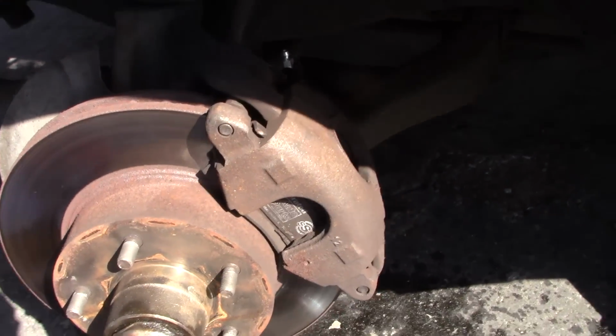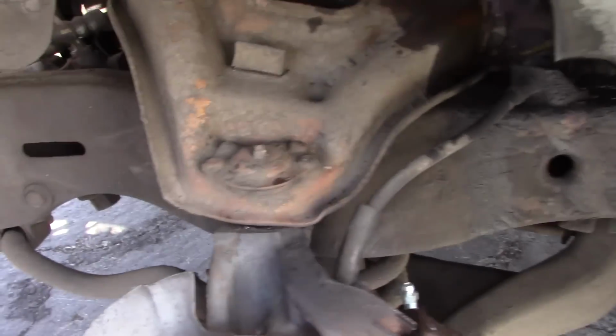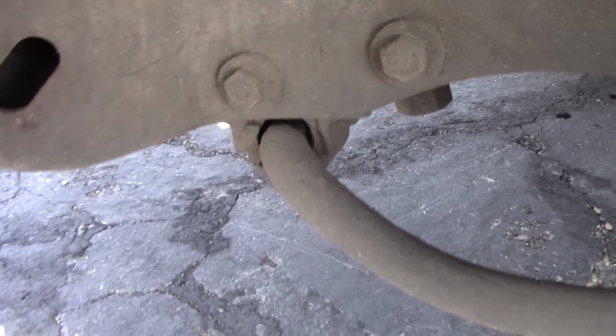We're finally getting some pedal, and we decided to get a grease gun because these ball joints look dry as a cob. Heard a lot of creaking from up front here. Look at that sway bar bushing.